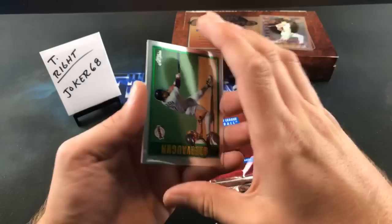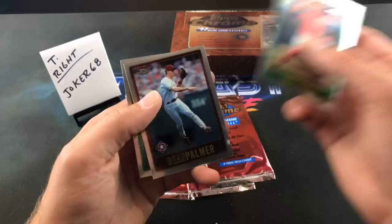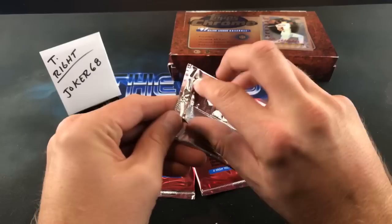Greg Vaughn leads off. A little bit of stickiness there. Greg Vaughn, old JV Lopes, as we used to call him. Dean Palmer, action shot, and Klesko. That's a cool shot, though. Like that photo. First pack down for Joker 68, a.k.a. Kurt.